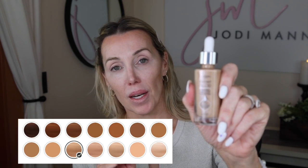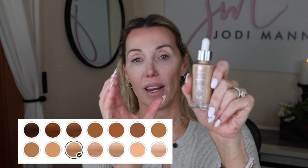Next, we're gonna go in with the True Match Nude by L'Oreal. Because we're going into summer, I bumped up to a 4.5. In winter and spring, I'm more of a 2 to 3, which is what I love about this True Nude. Not only does it have hyaluronic acid in it, but its shade ranges vary greatly in one bottle, because you can use a little bit more to go a little bit darker, or a little bit less to go a little bit lighter.